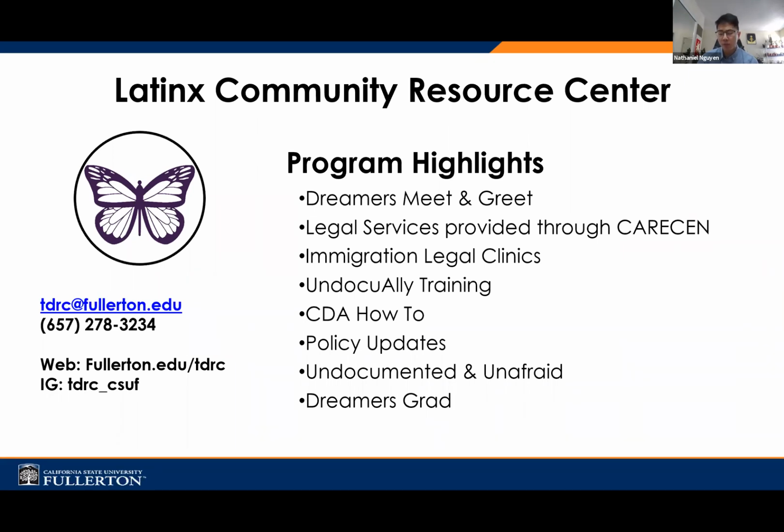the Dreamers Resource Centers will have space for people to come and learn about the updates on the SCOTUS ruling, as well as having space for students to process that. And then there's Undocumented and Unafraid. That's one of those safe space events that I mentioned earlier. So only students who are undocumented can come together and have an opportunity to be in community with one another and learn and talk. And then finally, at the end of the year, they have the Dreamers Grad.